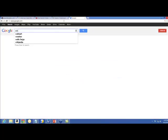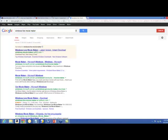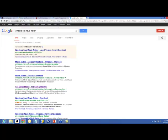The other software that I was talking about was Windows Live Movie Maker, which generally comes pre-installed on most Windows computers, but if not, you can just do a search for Windows Live Movie Maker and download it straight from Microsoft's website that you see here. Get Movie Maker, you choose your operating system, and you can go ahead and get it.